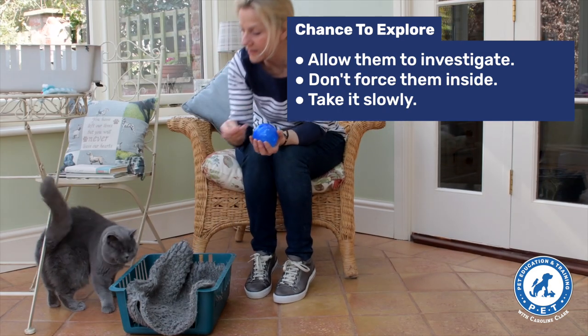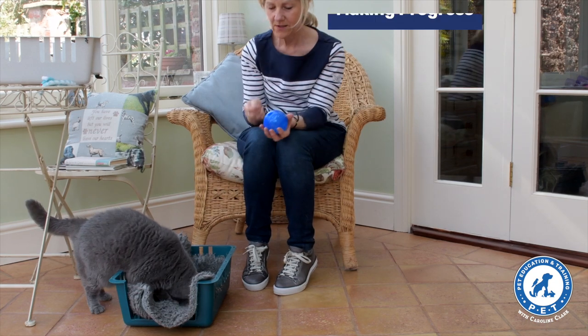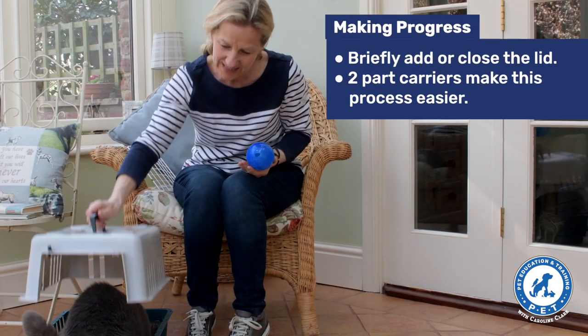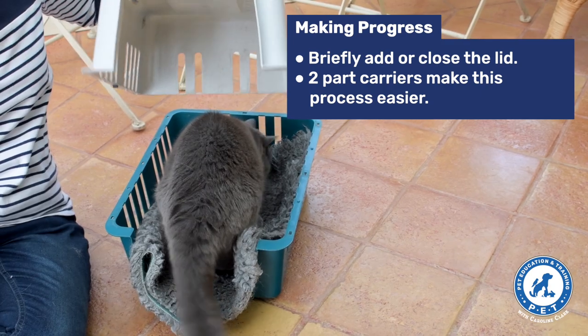When she does go in, I'm giving her a treat, and once she's comfortable with that, I'm putting the lid on just for a few seconds and making sure I follow that up with a reward.